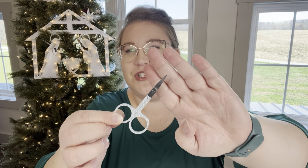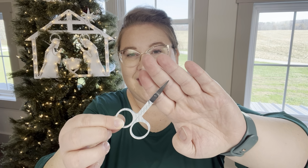Small pair of scissors is really handy to have. I love this pair. This is my favorite pair. It stays very close to me during all of my projects. It has a nice sharp little edge there. You can get into corners very easily. Has a nice smooth slide to it.